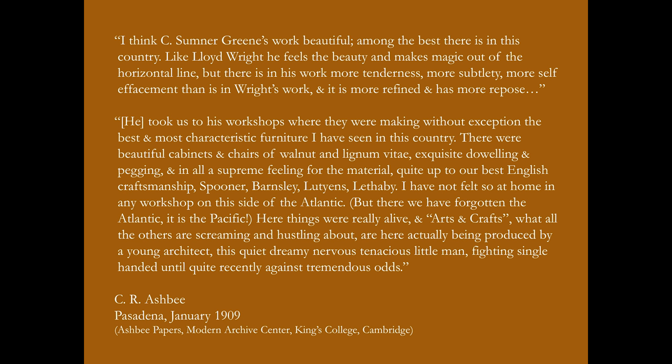He," that is Charles Greene, "took us to his workshops where they were making without exception the best and most characteristic furniture I have seen in this country. There were beautiful cabinets and chairs of walnut and lignum vitae, exquisite doweling and pegging, and in all a supreme feeling for the material, quite up to our best English craftsmanship. Spooner, Barnsley, Lutyens, Leatherby, I have not felt so at home in any workshop on this side of the Atlantic. But there we have forgotten the Atlantic, it is the Pacific.